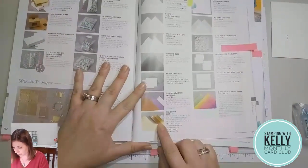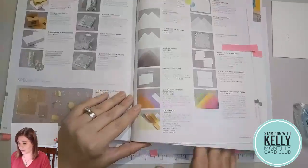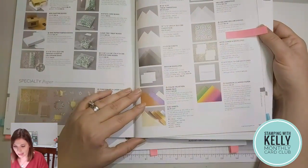On this page are foil sheets. I used the copper foil. That's the one that coordinates with this pack.